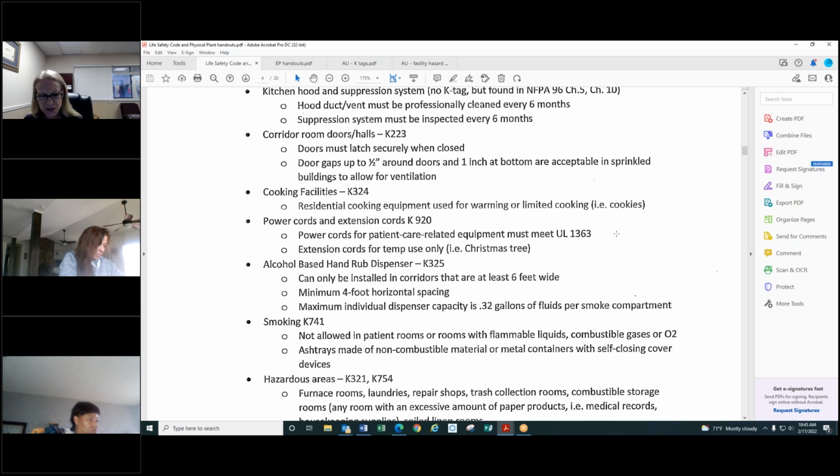If you go into your employee break room, make sure that they don't have extension cords running in there to plug in the microwave or things like that. In the resident room, make sure the families aren't bringing in extension cords and plugging in things that shouldn't be plugged in. You can have power bars. They're UL rated, but not extension cords.